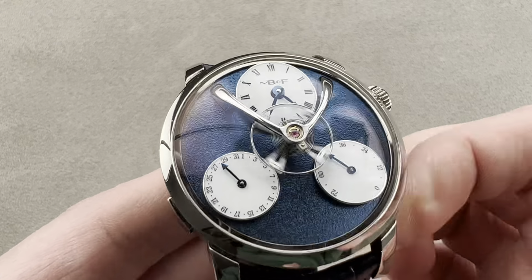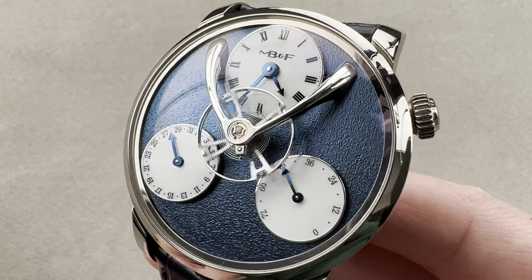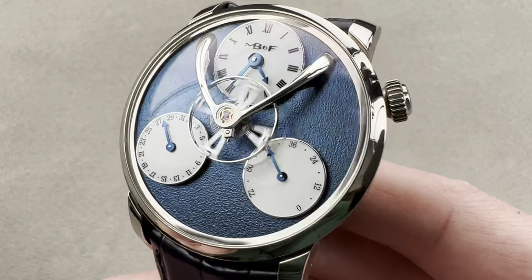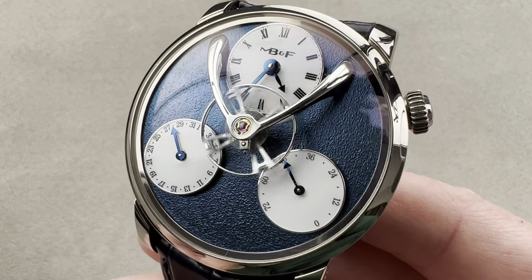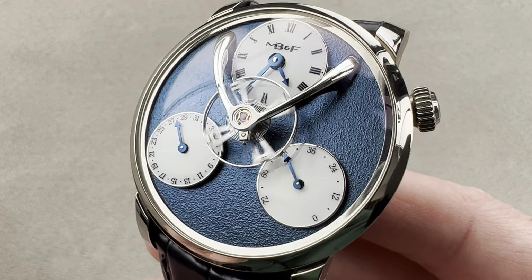Today we are discussing a 2017 model year launch made in 18 pieces in white gold, as you see it here, with a blue PVD frosted dial. This is the MB&F Legacy Machine Split Escapement. There were several different variations on this frosted dial.